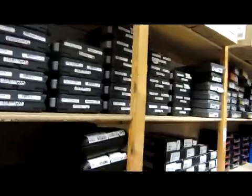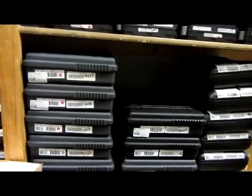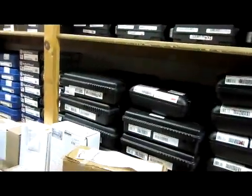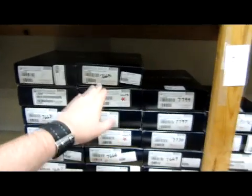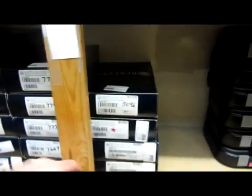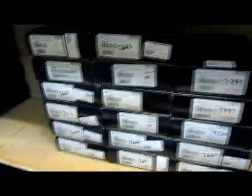Again, 1911s. The 1911 market is not hurting right now. XDMs, I do have some back stock on some XDMs, and the compact 45s, the two-tone 9 and 40 cal. All the Berettas that I had, this is it. These are mostly, let's see, Neos 22s. These are all 22s, except for the Tomcats, a Nano, and the 92 Inox. The rest of here is all 22s.